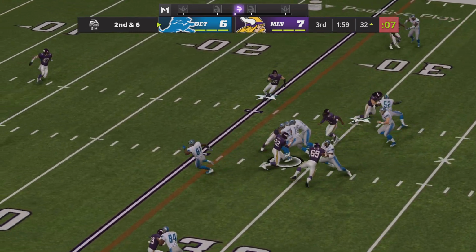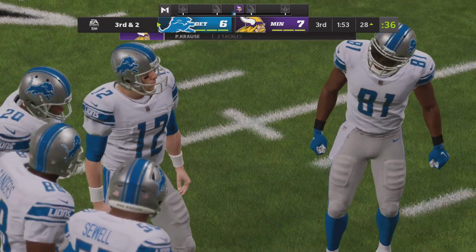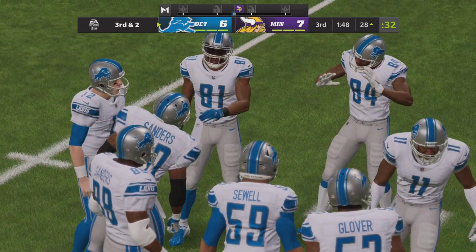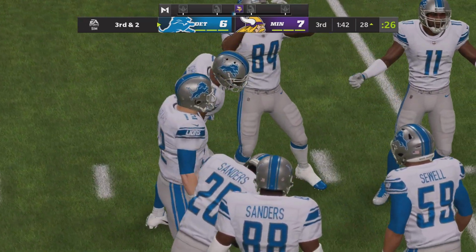Another run here with Sanders. Give him four on the carry, and it'll make this a third and about two. Back-to-back four-yard runs. Now, look, if they just do that all the way downfield, ball ends up in the end zone, but that's a little difficult to do. Yeah, I think now third and two, that defense is ready to stiffen up and stop that run.